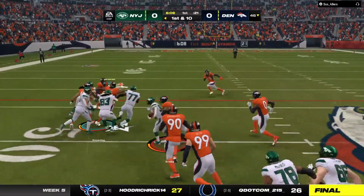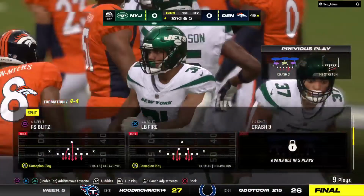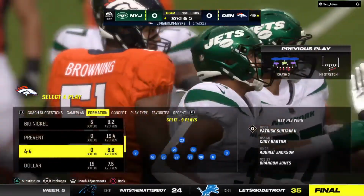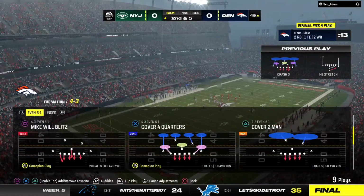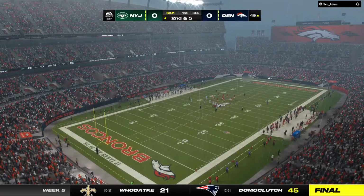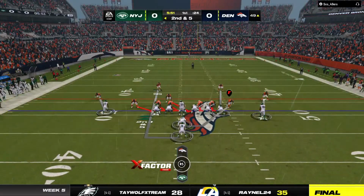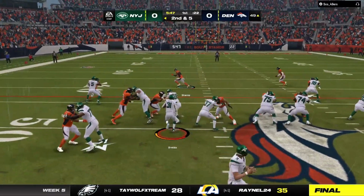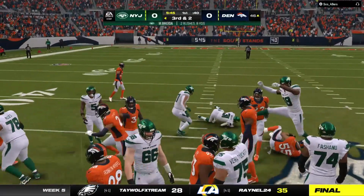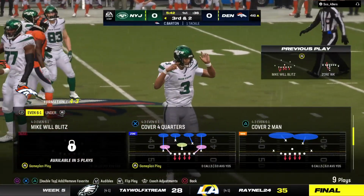Here's the first carry from Matt Breida. And he's got it across midfield and into Denver territory. Credit the tackle to John Franklin Myers. It's not a huge breakaway run, but if your starting running back finishes the game with averages of 5 or 6 yards per touch, you'll take that every single time. On second down, a run with Breida. Still a couple yards short of the first as the 3-yard gain brings up a third down.